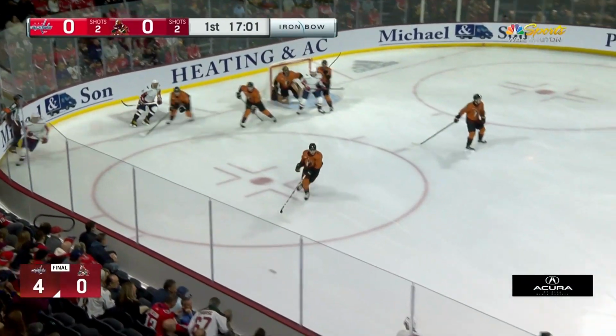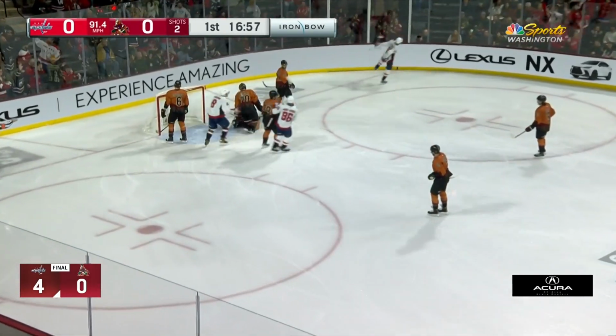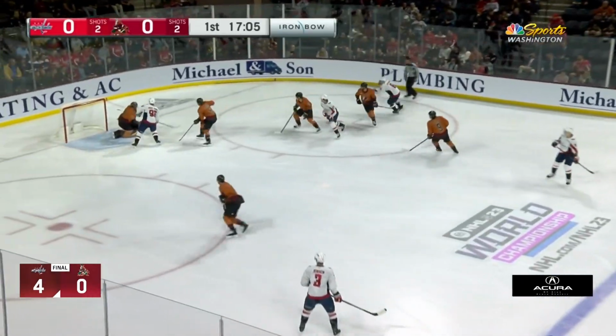We talked about the importance of a strong start for the Capitals here early in this game. Dylan Strome getting bodies in front of the net, and good things happen. Yeah, just getting to the front of the net. You've got to shoot pucks, and you've got to have players down there. And all three Caps forwards were down low in that one.